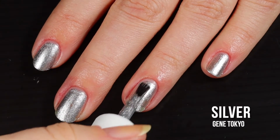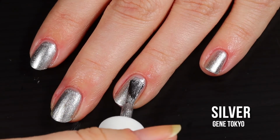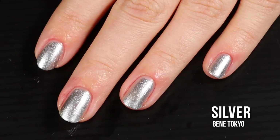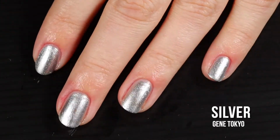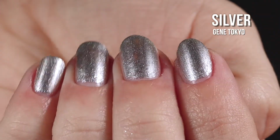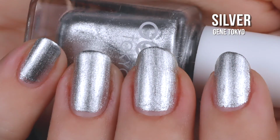It did get decently opaque in 2 coats. I don't know that I would go in for a third. I think the second one is enough, especially with all the reflective stuff going on. Like, you can't really tell if there's any bald spots anyway, so just go with 2 coats. This gives me late 90s Spice Girls vibes, and I'm kinda here for it. In the swatch photo, you'll see 2 coats of silver with Jean Tokyo's top coat.